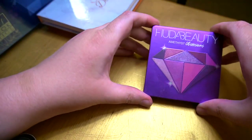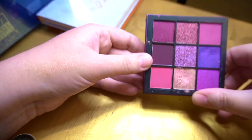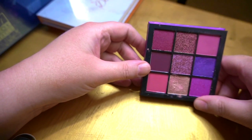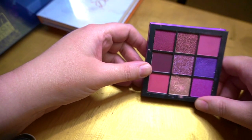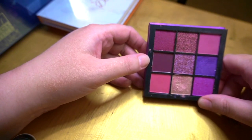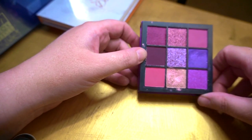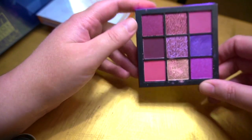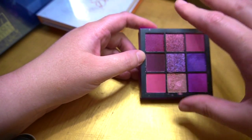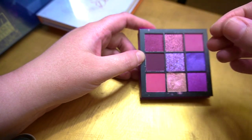Okay, so next we have the Huda Beauty Amethyst Obsessions. And I used this in a first impressions video. I also used this in a random number generator picks my eyeshadow video. And in addition to that, I tried to use it a few times. I found this to be a horrible eyeshadow palette. Just because the shimmers didn't stick.